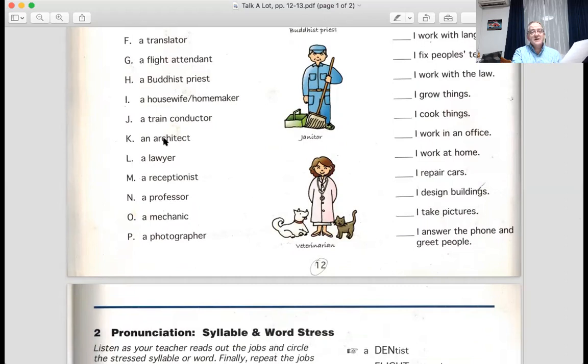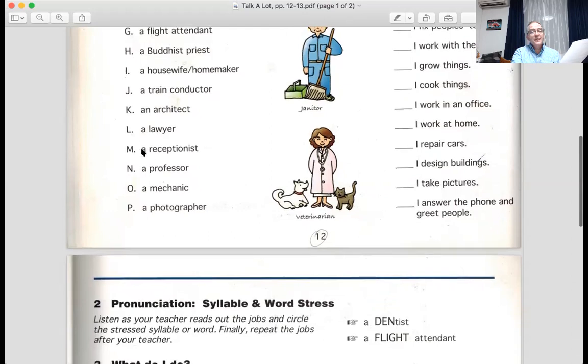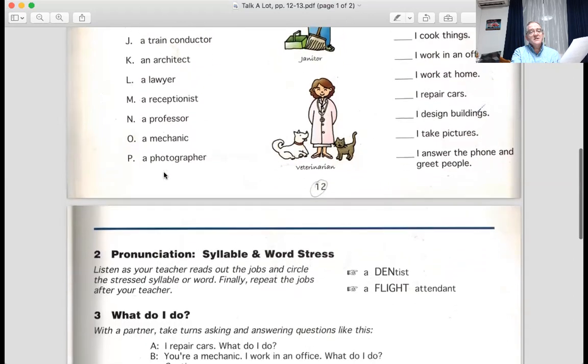He plans buildings. A lawyer is bengoshi. Bengoshi is a lawyer. He works with the law. A receptionist is ketsuke kakari. Ketsuke kakari, a receptionist. Professor is kyoju. Kyoju, that's a college teacher. Mechanic is seibiko. Seibiko, that is someone who repairs cars, shurya-san. Photographer is a shashinka. Shashinka.